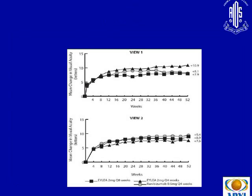So this is how VIEW 1 and VIEW 2, the American counterpart and the rest of the non-North American counterparts compare. You can see the 2 mg Eylea, which is repeated every 2 months, seems to be lagging behind the Eylea which is given every 1 month in the VIEW 2 study. If Eylea is given 1 month or 2 months doesn't matter, but here in the VIEW 1 study, that is the North American counterpart study, ranibizumab monthly seems to score a little better, but not statistically significant.